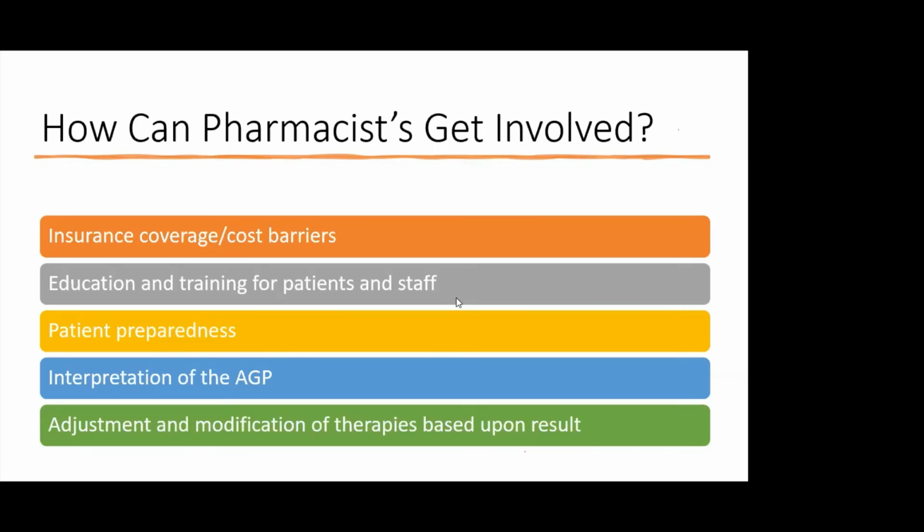So the first thing is trying to ensure access. Once the patient is able to actually obtain the technology, being sure that they are then able to implement it and understand what is required of them to be successful with using the devices that they have in place.